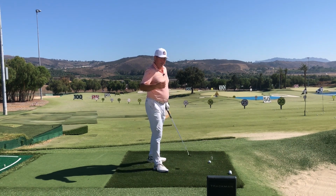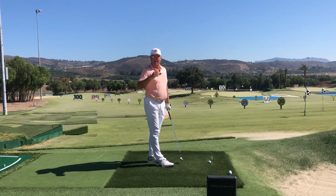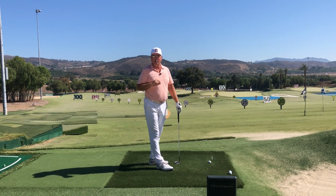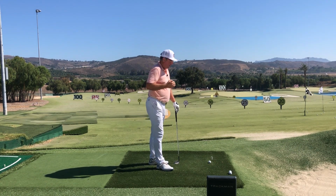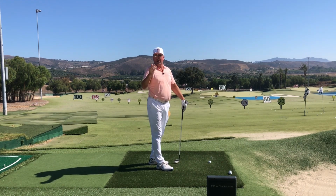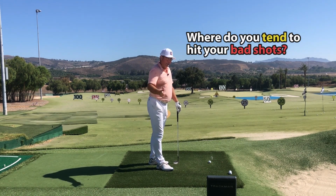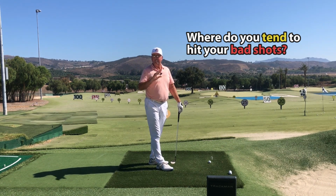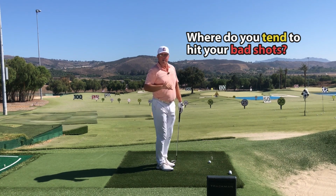All right, I'm going to go back to grooving my wedge game and my 150-and-in game, because I know that's going to help me shoot lower scores. I also want to figure out what my tendencies are. Do I tend to miss it to the right, short, long? I want to be able to dial in distances and figure out how far back I need to swing with each club to get it in about 5-yard increments.